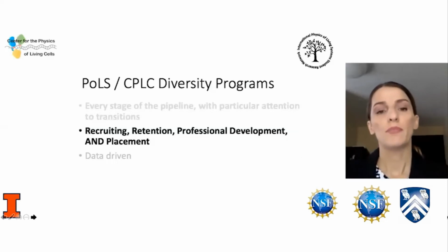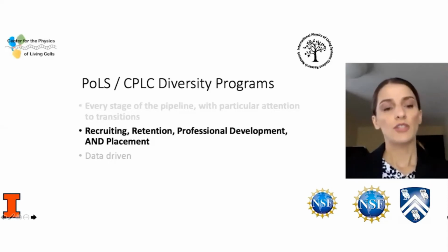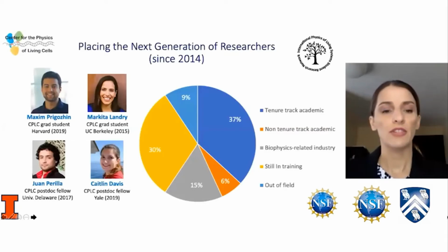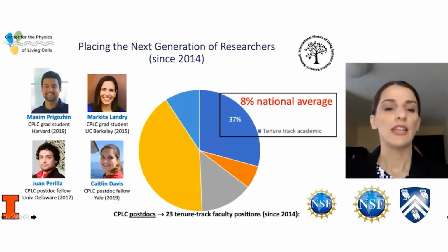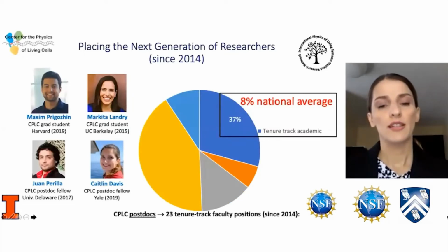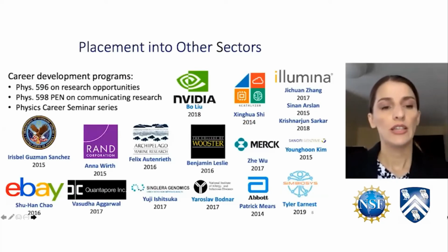Again, we have programs that not only work to recruit, but also to train and to place diverse cohorts of students and postdocs. We have an excellent track record with placing the next generation of researchers, particularly in tenure track academic fields, with a 37% placement rate compared to 8% nationally. And this is a very diverse cohort of students and postdocs that we are placing. We also place students in a wide variety of other sectors, including industry and government.